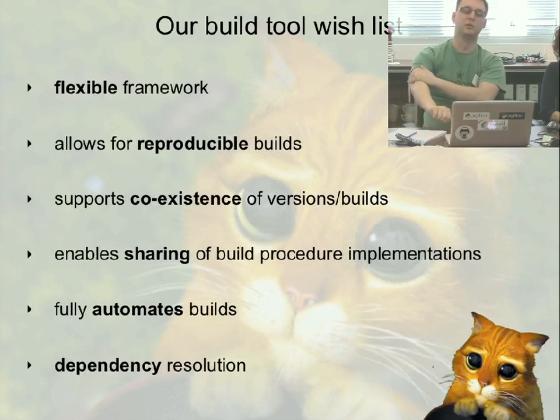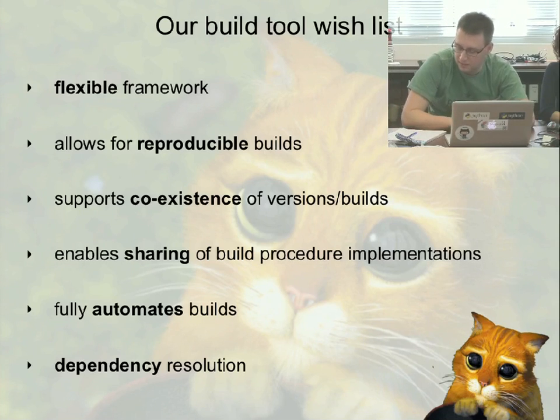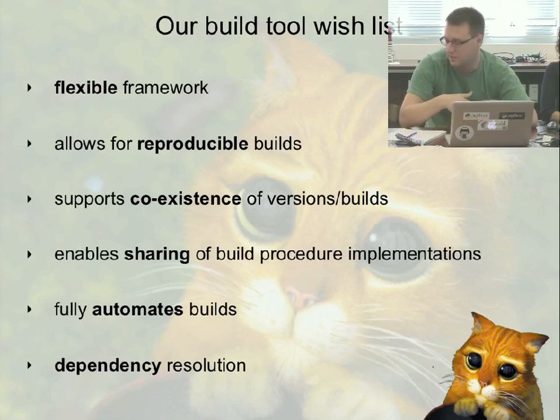So the build tool he was looking for actually, he was looking for something that has all these characteristics. So it should be a flexible framework, because scientific software comes up with all kinds of weird ways to install it and build it. It has to be very flexible, so it has to be able to deal with whatever comes up next. It should really allow you to reproduce builds quickly and easily. So if you build it once, you should be able to do it again. For example, on a new system or after an update of the operating system or whatever.